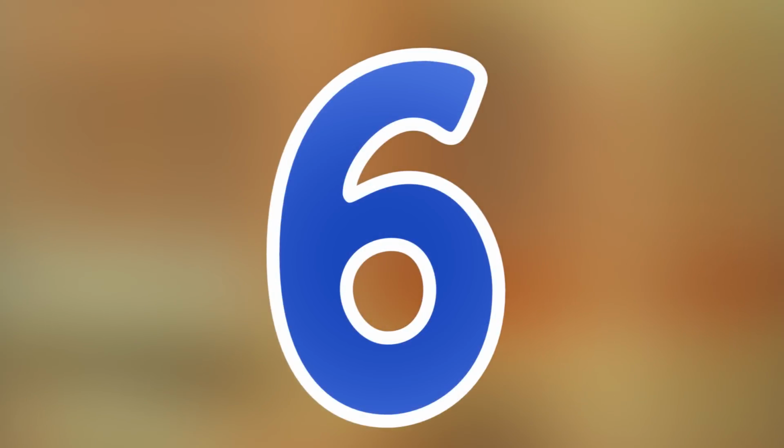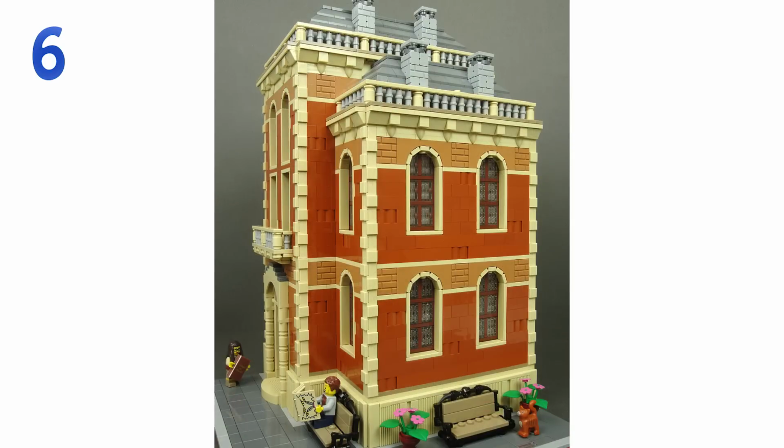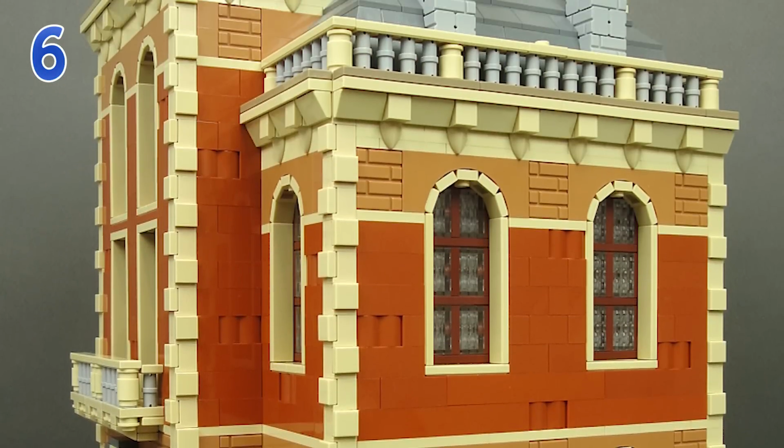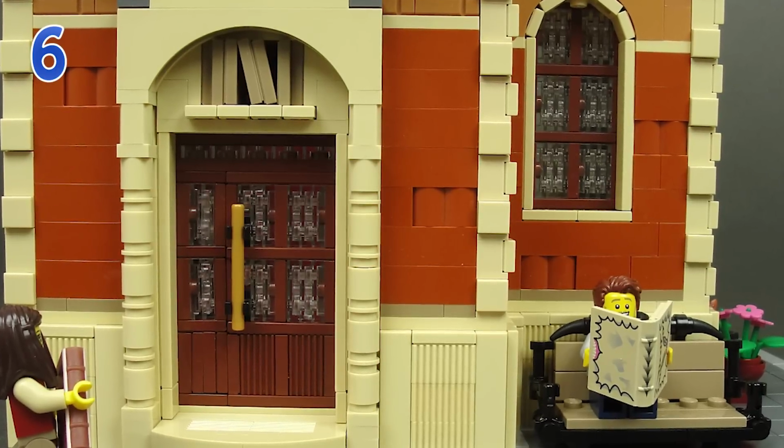Number 6 is something much more simple in looks, that is the library by Maxim Baybakov. And by simple I mean it looks almost classical. It's a very town-like building of a beautiful library. It almost doesn't look like a Lego build at all, more like a display or just a building from plastic.